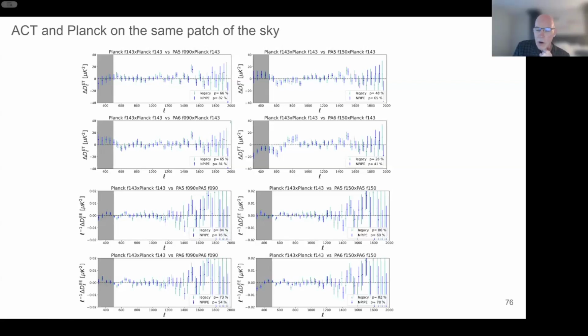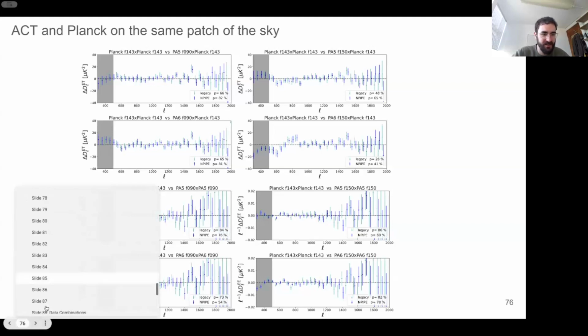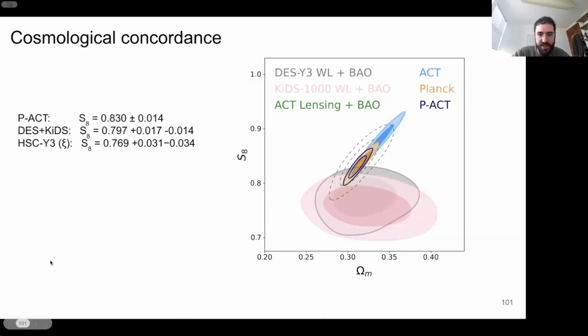Excellent, thank you. Okay, we're almost done. Adrian, can you show the ACT S8? Sure. You can go to slide 101 or something like that, which shows the S8 and omega m constraints from Planck, ACT, and the P-ACT combo that we have. We see constraints that are really consistent with what Planck previously found with this combo, and also with the ACT DR6 lensing constraints, if we compare to KiDS and DES on this plot.